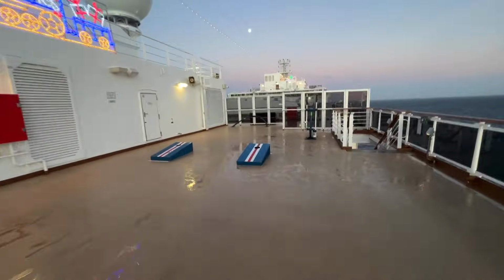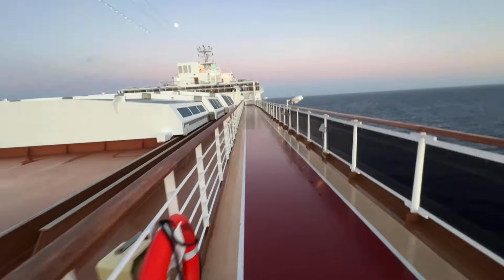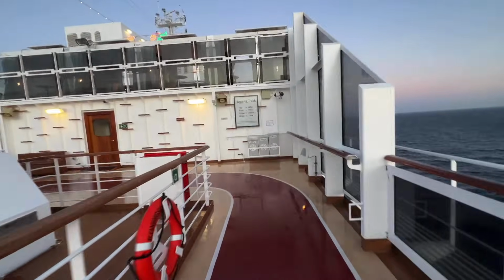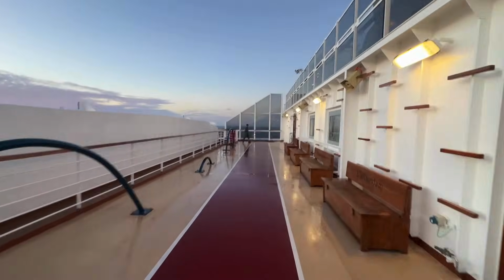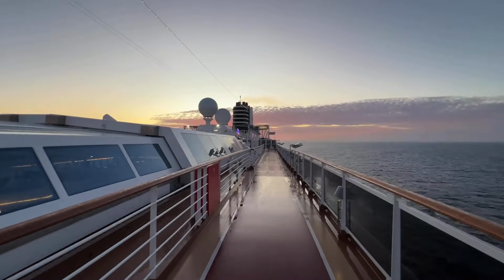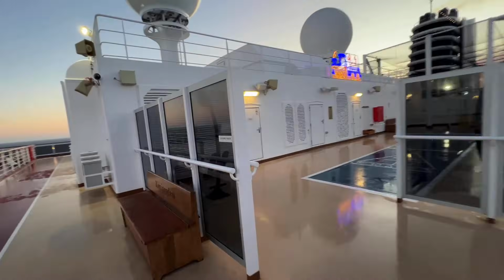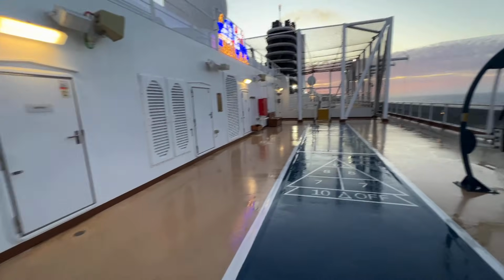Little cornhole, some outdoor exercise equipment, and a jogging track. Speeding up the film is the only way I'm going to jog on this track ever. Just in case you were curious, 12 laps for a mile. Got some more outdoor exercise equipment around that for stretching and such. And a little bit more. Also got another shuffleboard.